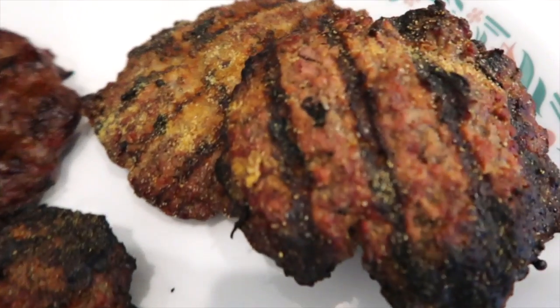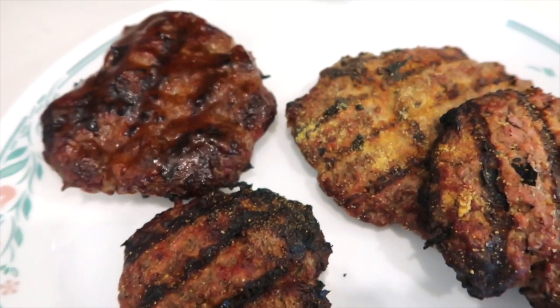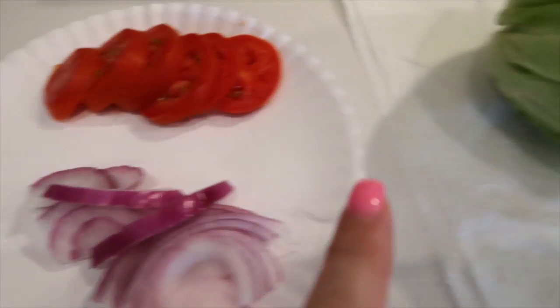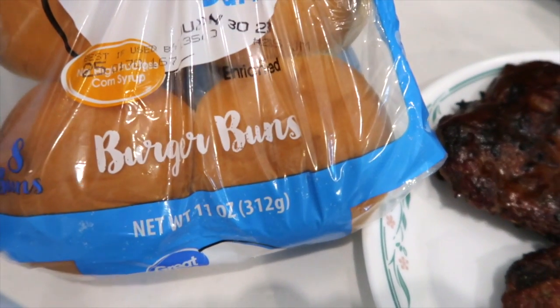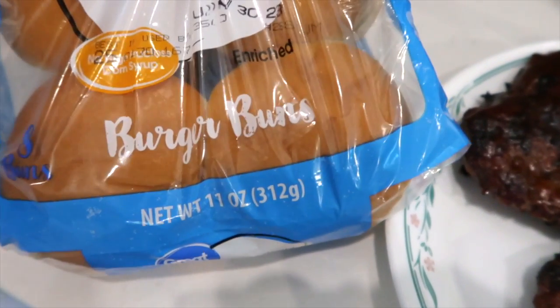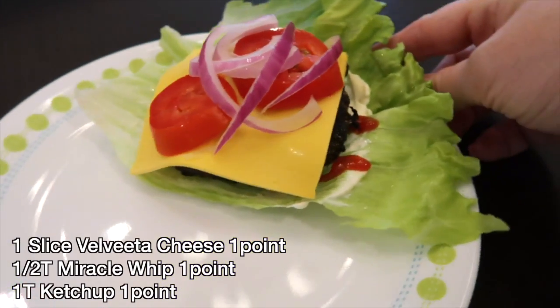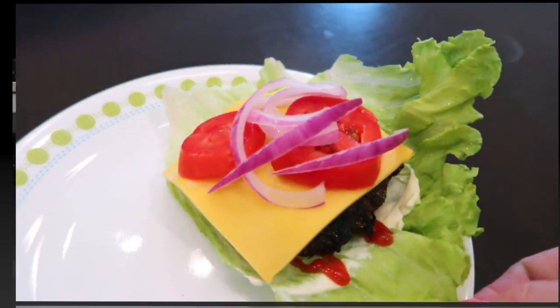I ended up grilling the burgers. I survived the heat just fine. Justin's burger has some barbecue sauce on it. Ours does not, because we want onion, tomato, and lettuce on ours. If you're following Weight Watchers, the Walmart buns are 3 or 4 points a piece, I think 4. I decided not to have mine on a bun. I just had mine on a little piece of lettuce. I have some cheese and onion and tomato.